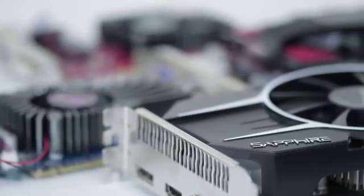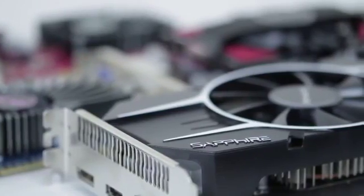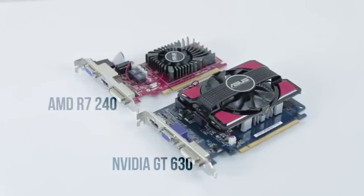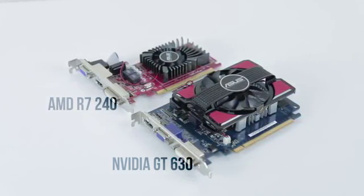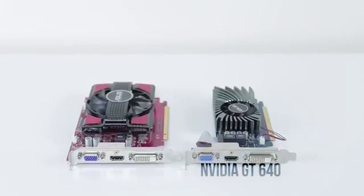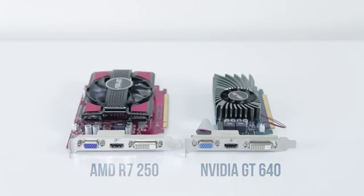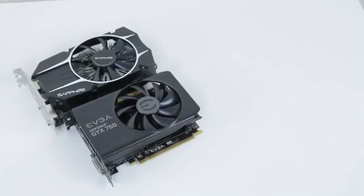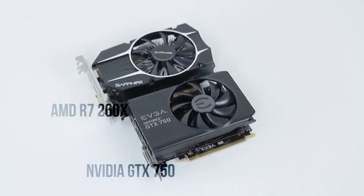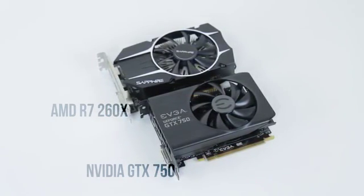To test, I rounded up 6 cards under $120 and ran them through a few games and benchmarks to see how things stand. At $70, we've got the NVIDIA GT630 and AMD R7 240, both sporting 2GB of slower DDR3 memory. Move up to the $90 bracket and you're looking at an NVIDIA GT640 along with the AMD R7 250, this time with 1GB of GDDR5 each. Finally, at $120, you're choosing between the NVIDIA GTX 750 and AMD R7 260X, with the 750 only sporting 1GB of RAM where the 260X has 2.